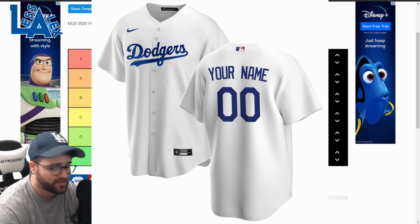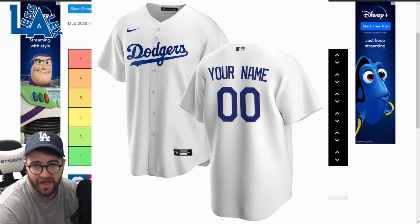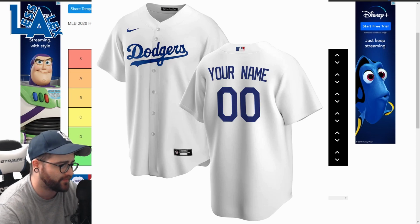Next up, Los Angeles Dodgers. I'm wearing their hat. Not really a huge fan of the Dodgers, but Bellinger, Kershaw, you got to respect. I'm a big fan of Bellinger.